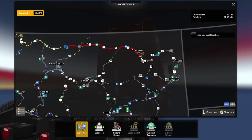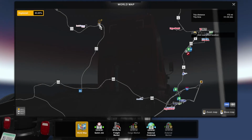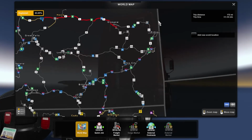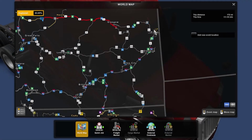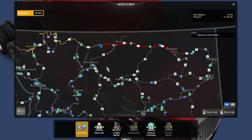But maybe when we get to Glasgow, we can come up and go around this way. I'd like to see what this viewpoint is, though, but I'd also like to get Sidney and Glendive knocked out as well. So we'll deal with that next time, but that's what we've got going on this time.